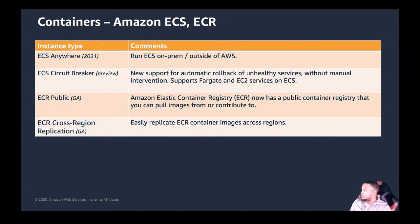And we now support cross-region replication with container images. So now you can replicate your container images across regions. You don't have to create them from the ground up. So again, making it easy to port them for either a DR scenario or multi-region based application.